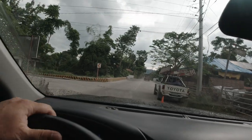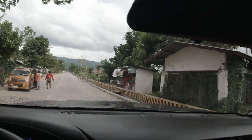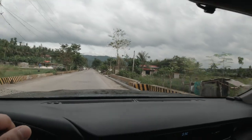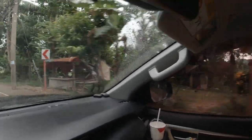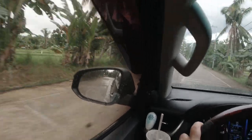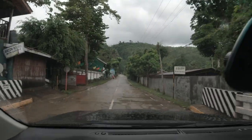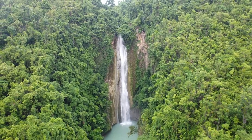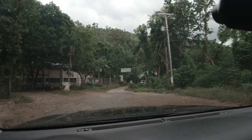This is the left turn, I think the second and correct route to Mantayupan Falls. Guys, you will know you're in the Mantayupan area because there's a lot of rice field. We're driving on this street towards Mantayupan Falls and we see the top part of the mountain. We can see a fall. I believe that's Mantayupan Falls.